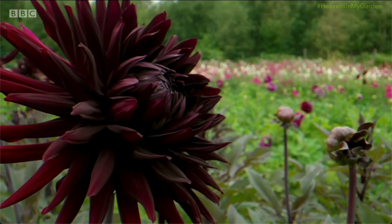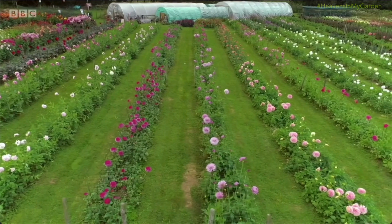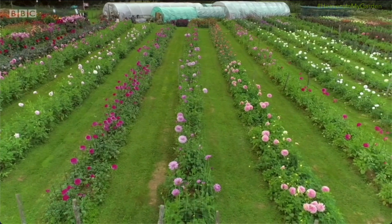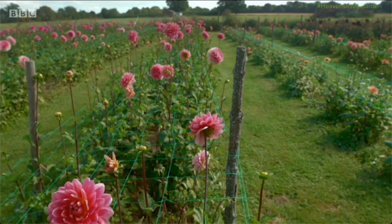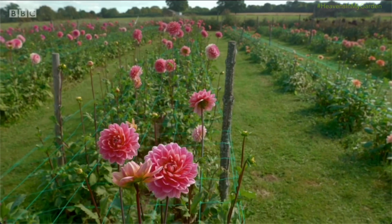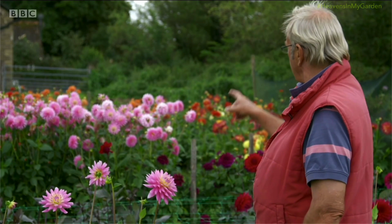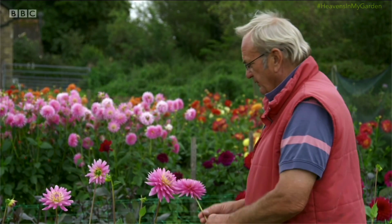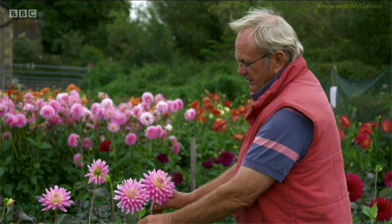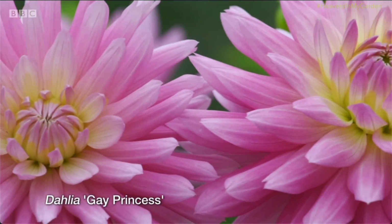We produce around 6,000 to 7,000 rooted cuttings each year because growing from tubers, you don't get that same colour intensity or vibrancy. So this is a dahlia called Gay Princess, which is the same as the pink one across there in the garden beds. But this is grown from a rooted cutting, and this is one of the flowers we've cut from there to show you the difference between growing from a tuber and from a rooted cutting.